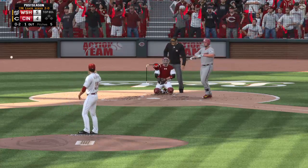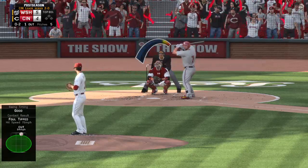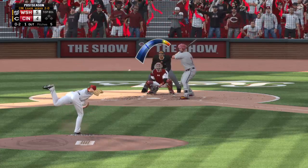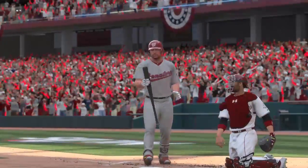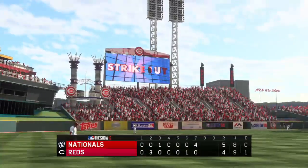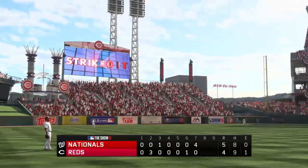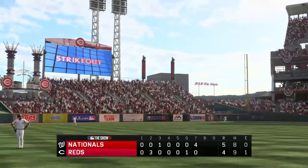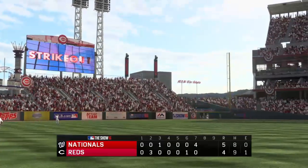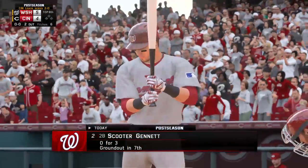Protecting on 0-2, so we'll do it again. And this is swung on and missed. Two are quickly retired to start inning number 8. Visiting Nationals holding the lead here in the 8th as you get a look at our line score to this point in the game. Scooter Gennett. Scooter Gennett will be the batter.